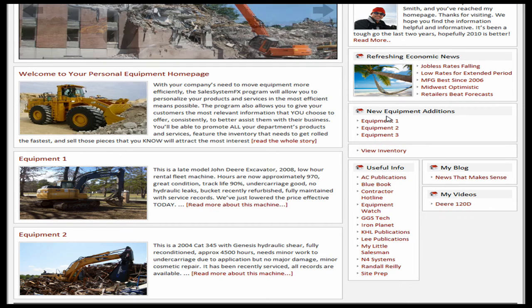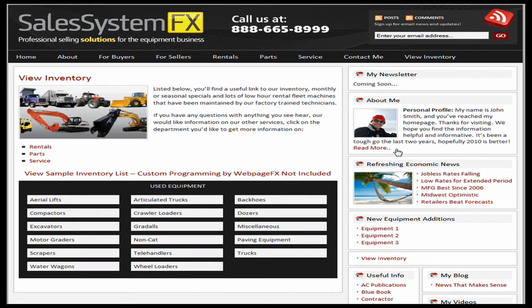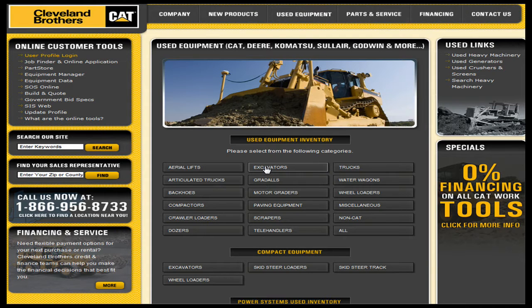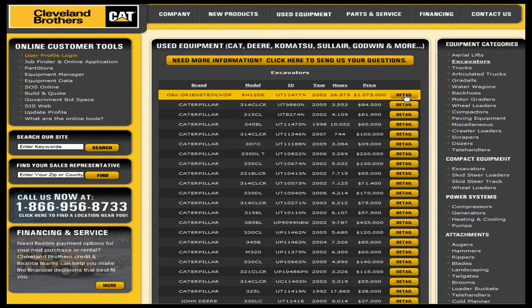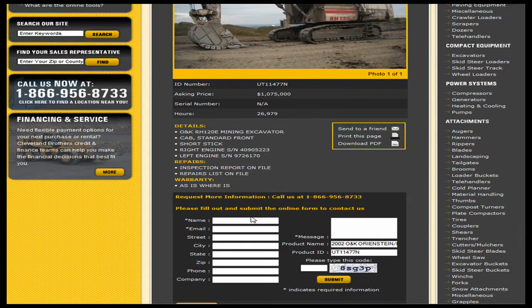In addition, here, the new equipment additions would simply be an inventory module that matches up with here. We'll jump over here to the View Inventory module. Not a real robust program at this point, but can be built out for your own individual needs or company's individual needs, depending on your investment and your time frame. And some custom programming that we do for companies would look like this, and allowing someone to jump in, very quickly see the specifications, jump over here, see some more detail on a particular machine, price, etc., contact form.